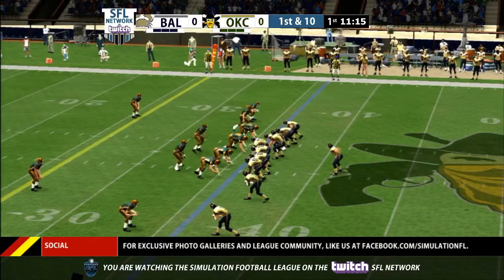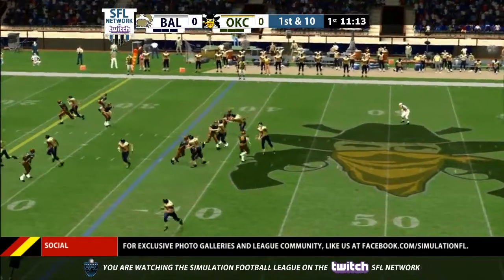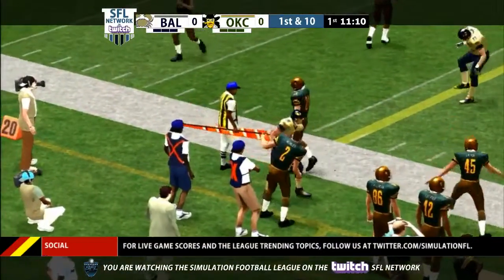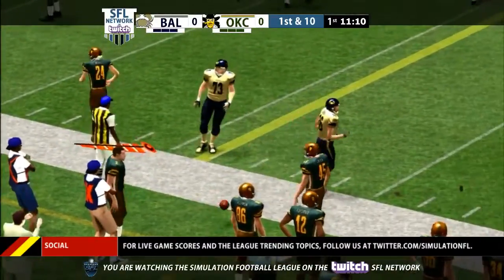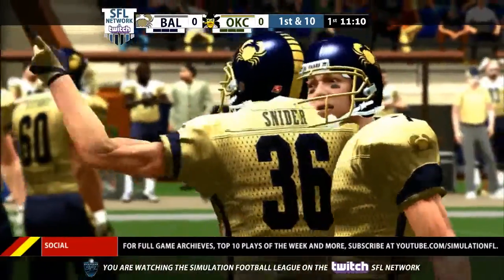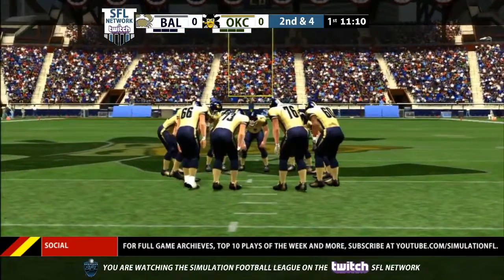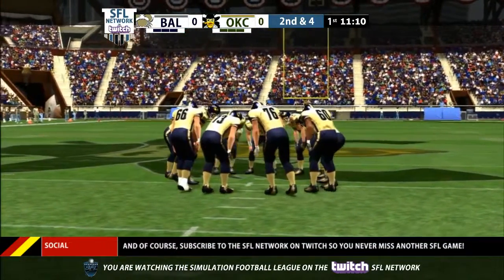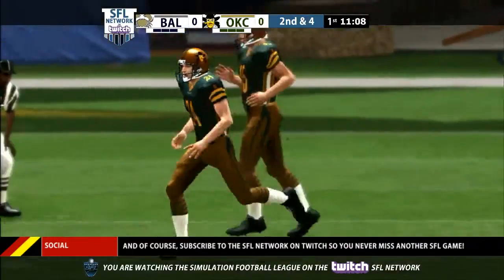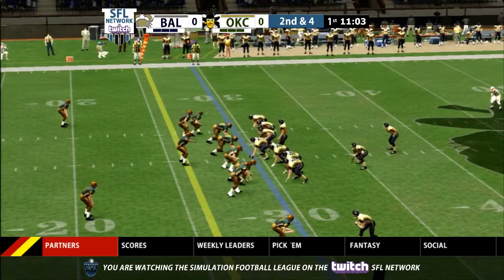First down, Crabs, 2 wide receivers to the bottom of the screen, and Dazzo will swing it out to Snyder on a screen. Stays in bounds, stepped out before he was hit. A gain of 6 yards up to the 30-yard line. Second down and 4 from the 30. A punt return fumble costing Oklahoma City here early, and now the defense is trying to get Baltimore off the field.